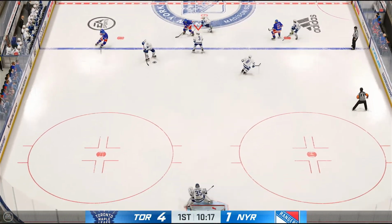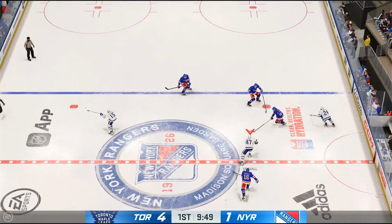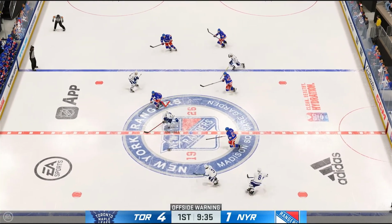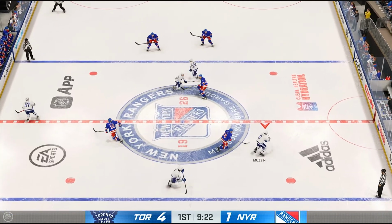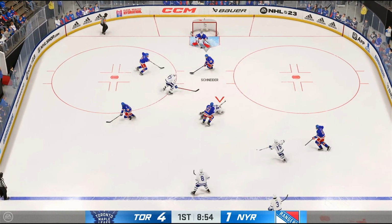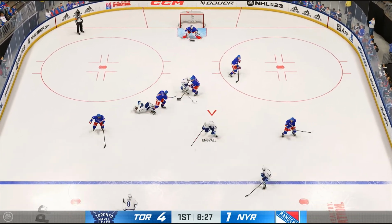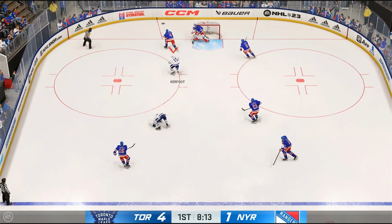Poked away in the neutral zone by Kerfoot. The Leafs will play it in their own end. Poked away at center by Engvall. Lays the body into that play. Oh, what a chance, and it goes sideways. The Rangers grab possession of the puck.